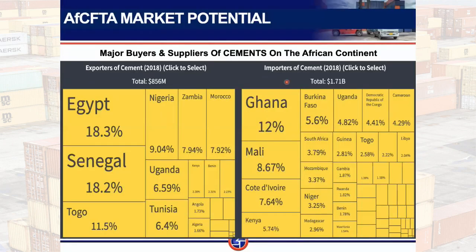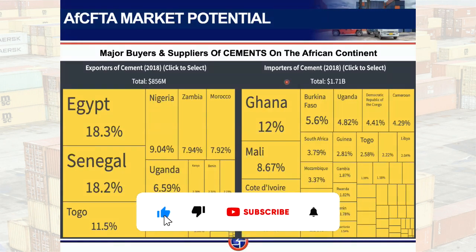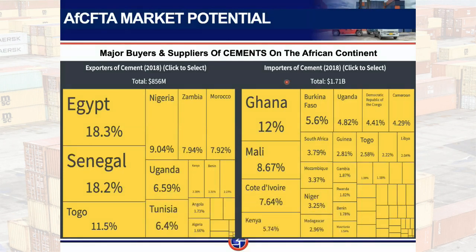Of the 1.71. And you know why cement is a big one in Africa? We have a very huge housing deficit in Africa. We have a very huge infrastructural deficit in Africa. Those two deficits require a lot of construction, and for those constructions to happen, we need a lot of cement. So you can understand why, despite the production of Dangote and other African manufacturers of cement in different parts of Africa, Africa is still importing 1.71 billion, both from within and from outside. I think it will be more from within.